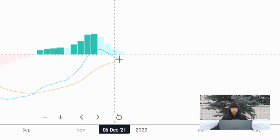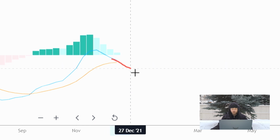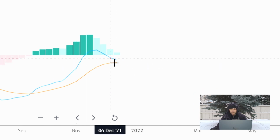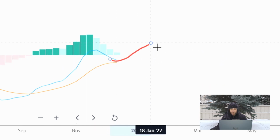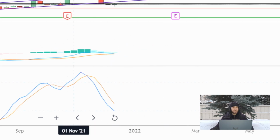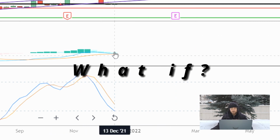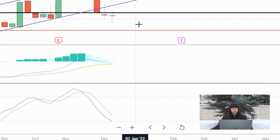Now right now we are approaching this slow moving average here, and we'll either get a crossover to the downside or we'll get a rejection here and a move to the upside, and this is where things get interesting. So let's dissect these two scenarios and what if. So what if we get a crossover to the downside? What are some of the areas I'm looking for?